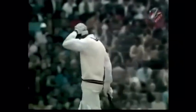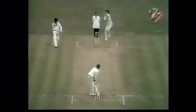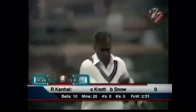Fine again by Headley. Off the leg this time. So runs coming at a grand rate here for West Indies on the 31, just in the 8th over. Oh, and that's it. And no need for anybody to ask an umpire's decision. Rohan Kanhai on his way. Constant, never any need to raise his finger.